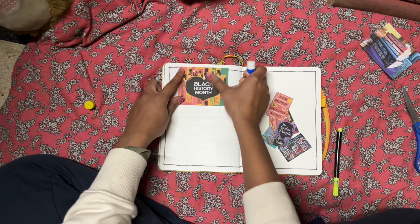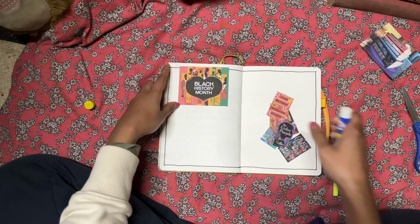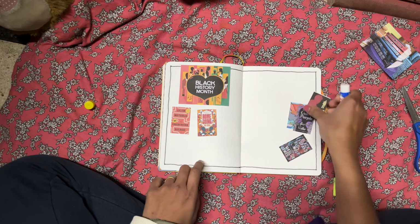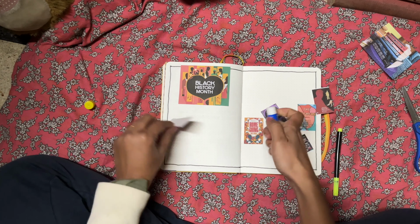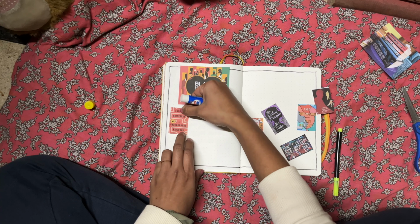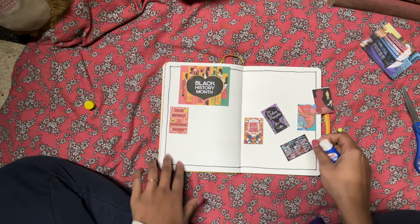I decided to keep this spread pretty simple. As you can see, I got this image on the internet and I stuck it up there, and then I decided to stick all the book covers as well. So that's what I'm doing in this space.